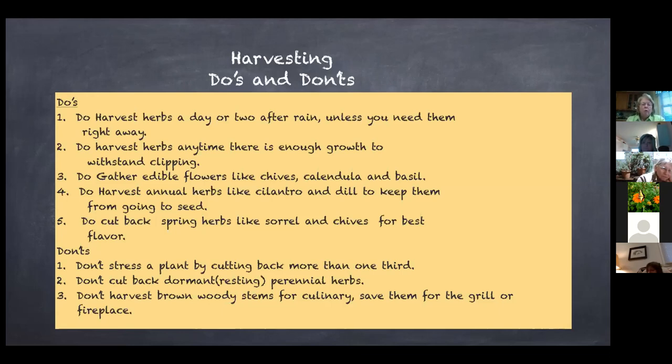You also do want to collect the edible flowers, like the chive flowers, the calendula, the garlic chives. Those flowers do great in salads and things like that. And even the basil flowers. If I'm harvesting basil and I have some blooms on it, I harvest them too and put them in there. The chives we'll talk about later, but they're good to make vinegars and things out of. Also, do harvest your annual herbs like cilantro and dill to keep them growing and keep them from going to seed, unless you want the seeds.